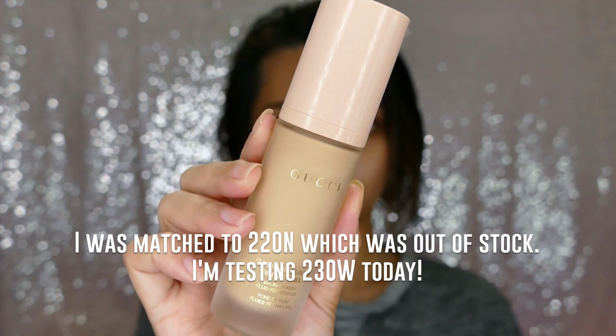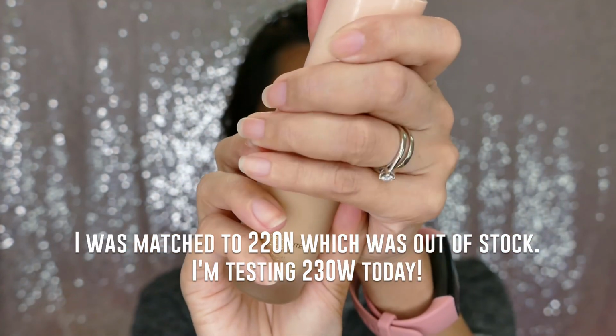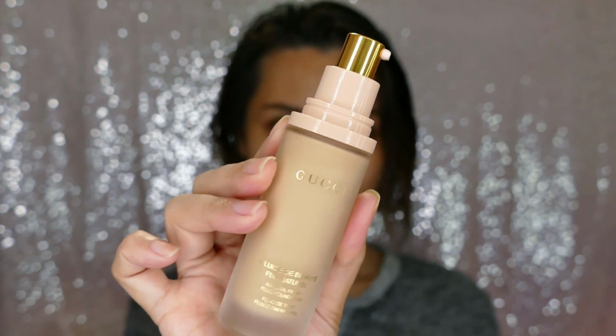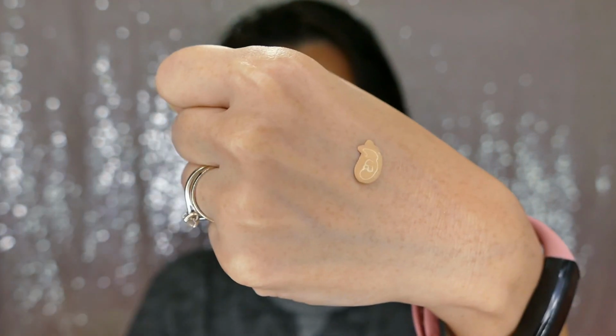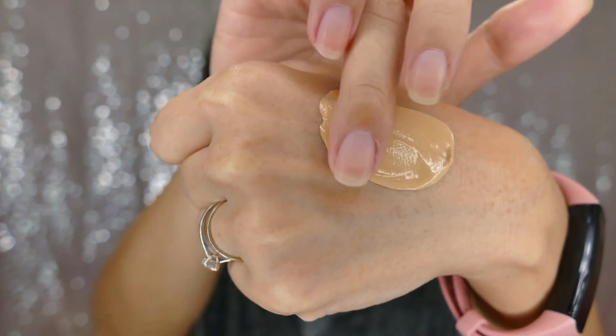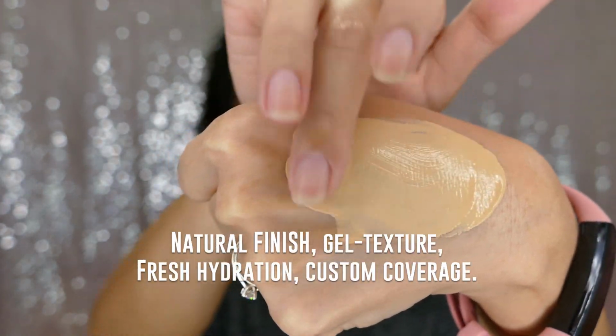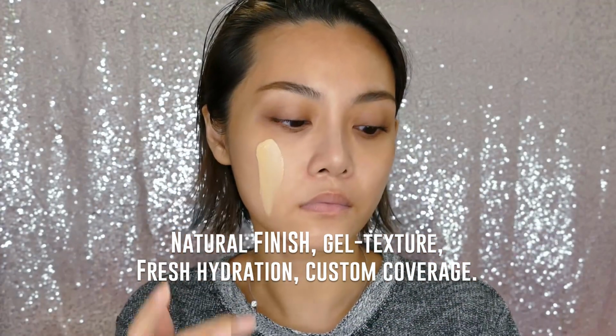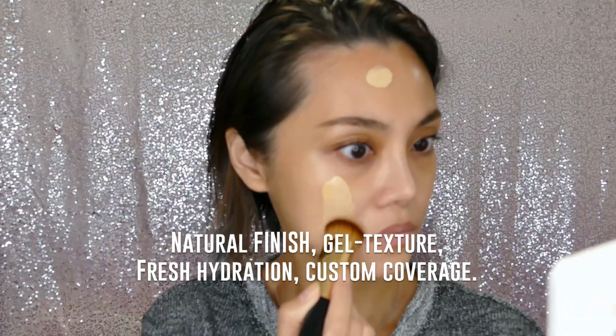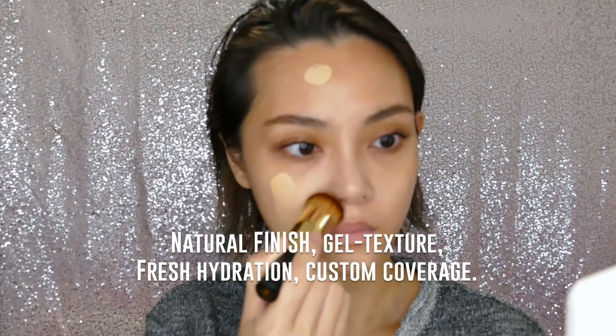I wouldn't call this a light coverage. I would say it's a sheerish medium, so it definitely is buildable. It builds beautifully on top of itself. I have used this a few times and tapped on a little bit of extra foundation around my eyes or on discolorations, almost as a lightweight concealer, and it builds very well on top of itself.